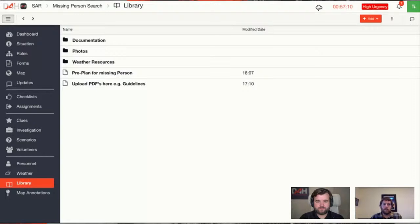So in the beginning, when we clicked on either missing person search or rescue, in that channel selection option, we've got a number of pre-plans for different locations within our search and response area as well. So really good to be able to have all of that. And it's quick, it's live, it's accessible to you as you go.